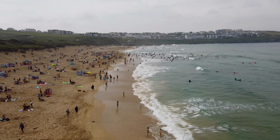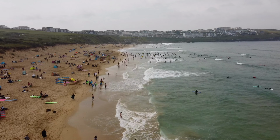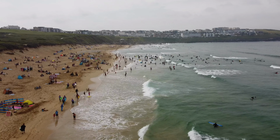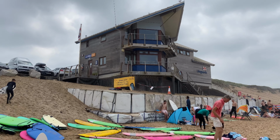There are toilets at Fistral as well. I didn't actually get them on the video. Take my word for it that there are toilets at Fistral. The reason why I couldn't get the footage is because it's 2020 and everyone's queuing at the moment, because obviously they can only let certain people in at a certain time. There was such a queue for the toilet that I couldn't justify queuing up just to get a video of it. So there are lifeguards on the beach as well.